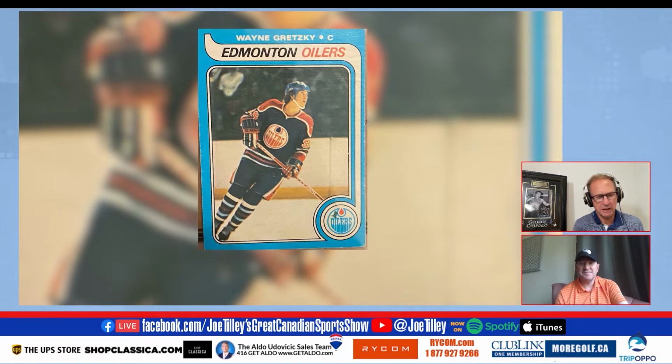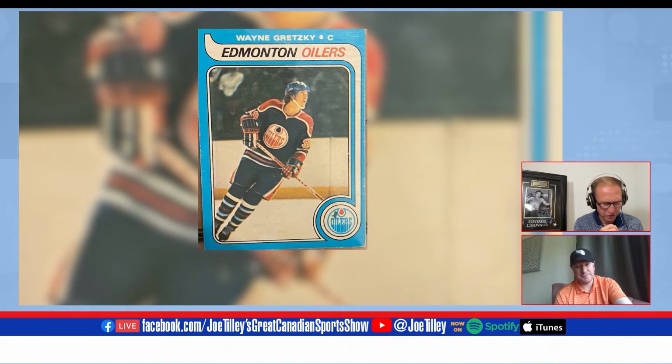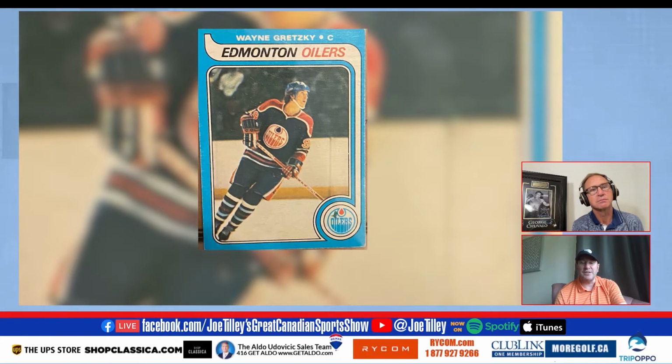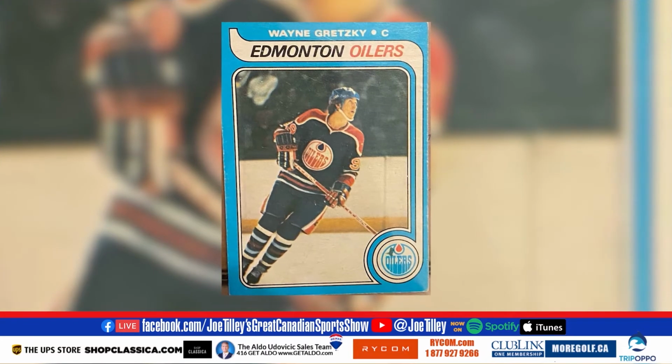So now I heard recently that a Wayne Gretzky rookie card, a Peachy Gretzky rookie card sold for $3.75 million. Is this the same card? Correct. That's the same card in massively different condition. So when it comes to cards, condition is everything. I mean, you look at this one, you can see the top right corner, you see the white on the blue that's rounding.